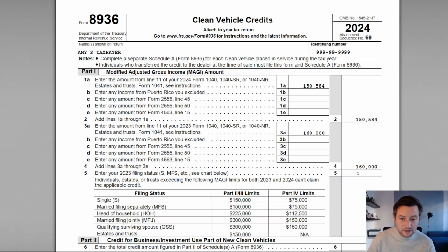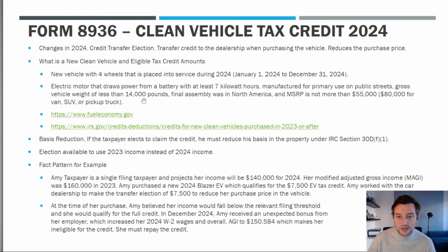So if we start with the return, I do have one slide here just covering some details on the fact pattern and then the credit itself. The credit remains largely the same as what we saw last year in 2023. The big change is this credit transfer election. So if you have an eligible credit, you can go to your dealer, and at the time you're making the purchase, you could transfer the credit to the dealership to reduce your purchase price, and then the dealer will go ahead and get their money from the IRS.